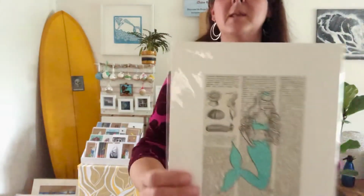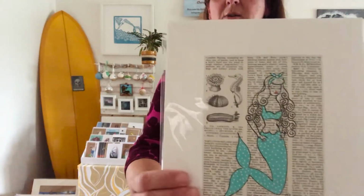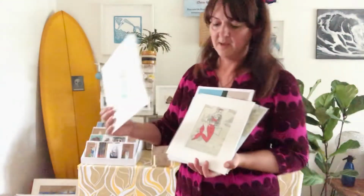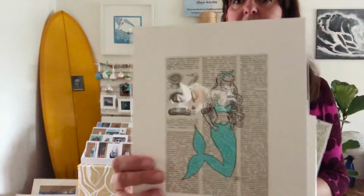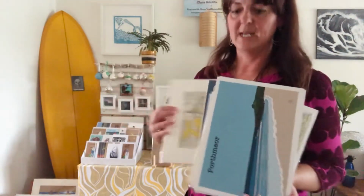Again, more on the illustrated dictionaries. This one I just love. I mean, they couldn't have been a more perfect page for her, really, could they? Seahorses and urchins, and gorgeous. These ones are the outline of the mermaid printed on, and then I hand paint in the details. So there's a few different variations there, all sort of 1950s rockabilly.